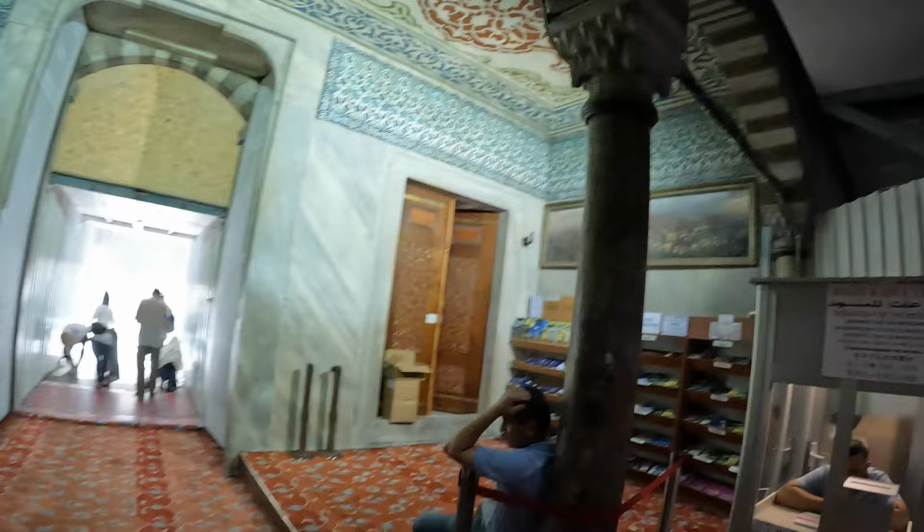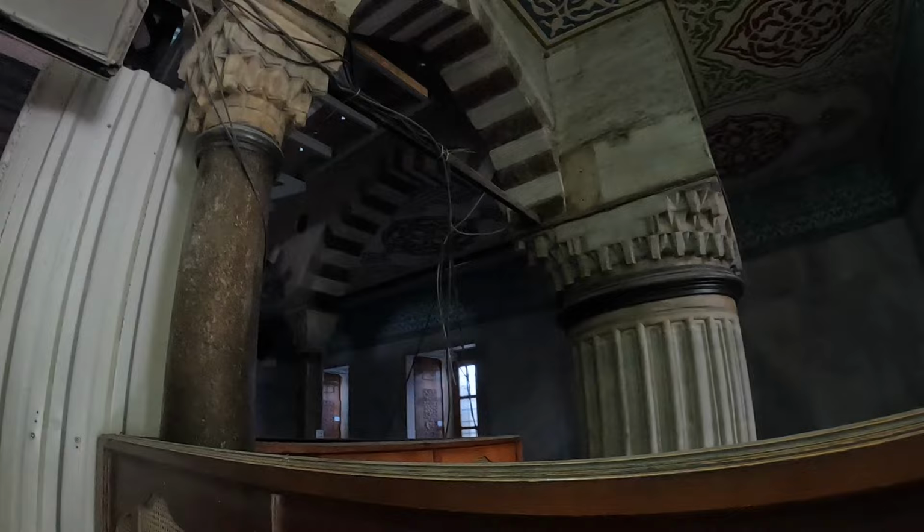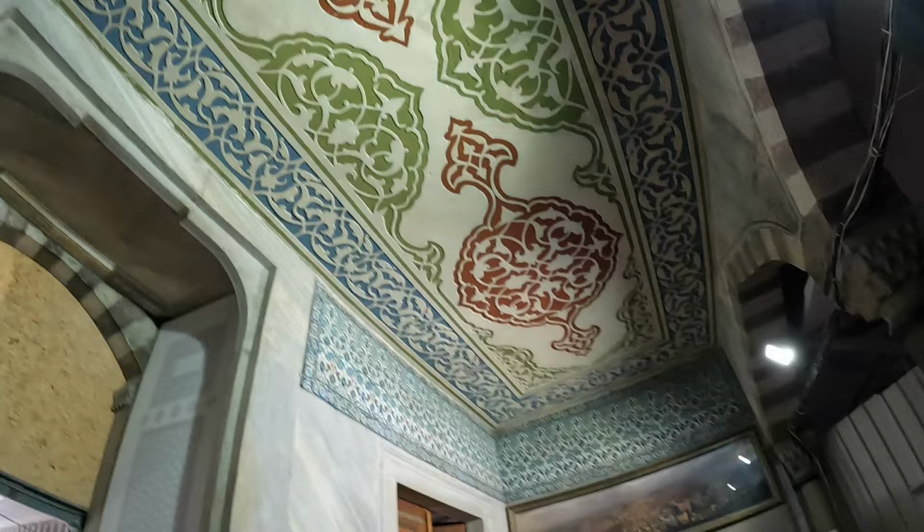So this includes our visit to Jame Mosque, or Sultan Ahmed Mosque, Sultan Ahmed Jame in Turkish, famous as the Blue Mosque. And yeah, it is all covered up, scaffolding everywhere. There is a little bit of those tilings here. You can see the original artwork here. So this would be covered with this.